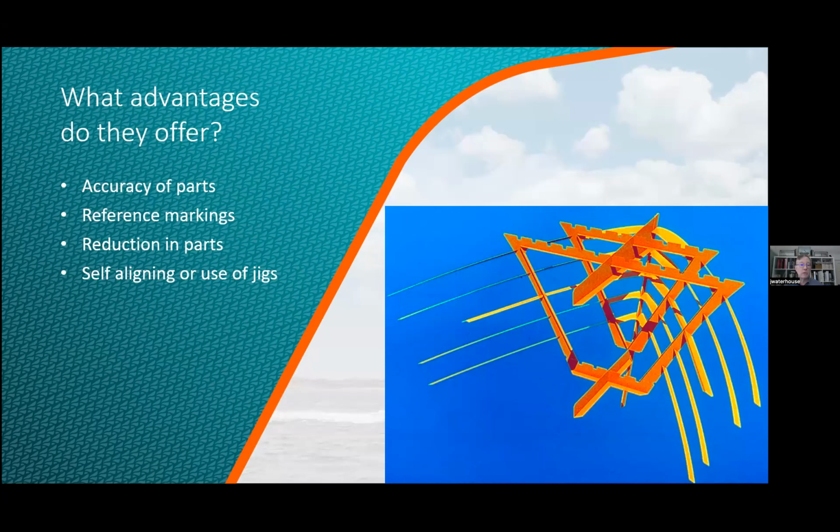Another real advantage is it gives you reference and part marking. You can actually put on your pieces lines for bulkheads, for where to place stiffeners. You can put on part numbers. You can show which direction to toe the angle or the piece of member towards. So a lot of information to help facilitate the build for the worker.